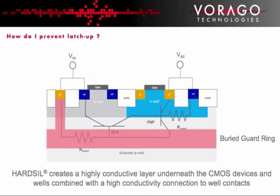One of the features of VORAGO's hard cell technology is to implant a vertical and horizontal buried guard ring in the substrate. Hard cell provides a highly conductive path that protects the critical circuitry from these unwanted currents. Hard cell increases electron-hole pair recombination to quickly eliminate excess charge.